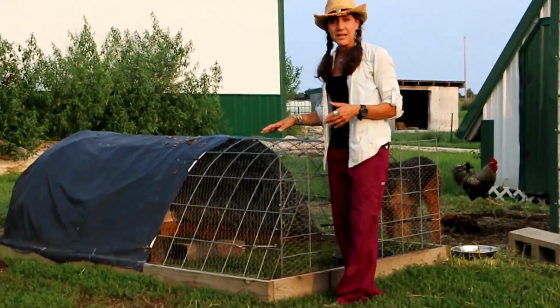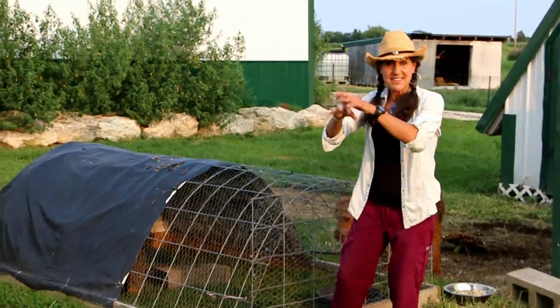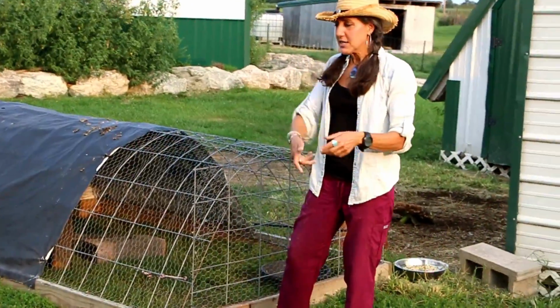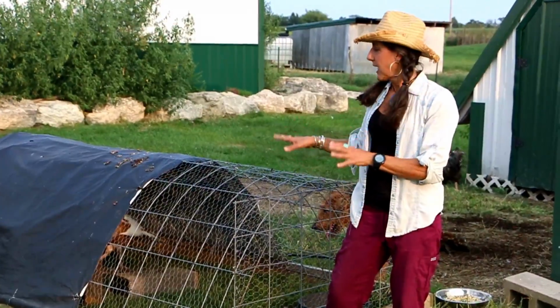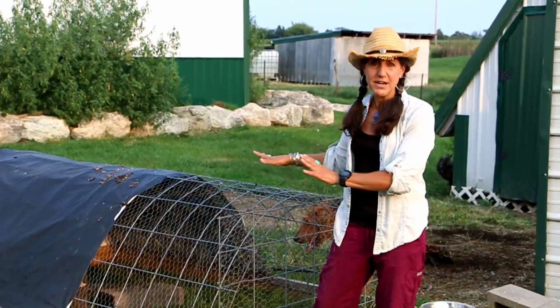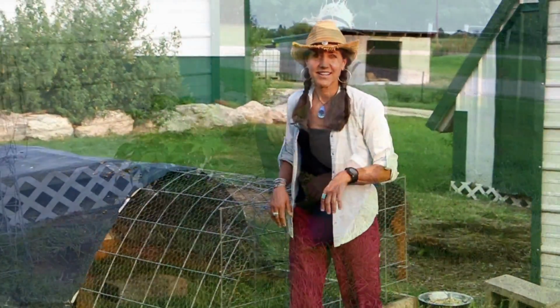So I've been trying to train the turkeys. As the sun's going down at night, I get some food. They like to see things flying. I guess they like the bugs. So I throw it, and they usually go right in, and I haven't had any problems. I let them come in, and so they know this is their little house, and they love to get their little treat at night, and it's been working great.